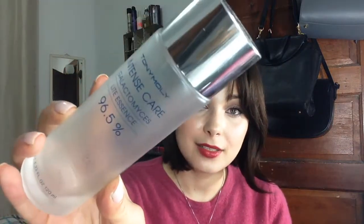A little bit of skincare. I finished my Tony Moly Intense Care Galactomyces Light Essence. This is just an easy essence to wear for me. I replaced it with the Intense Care Galactomyces First Essence. So this is a bit of a heavier essence, although still, of course, super light because essences are very, very light texture. It's kind of the same texture as a toner is, but has some extra action.